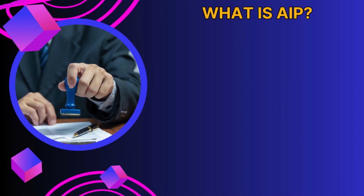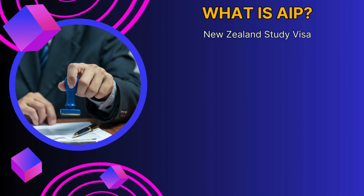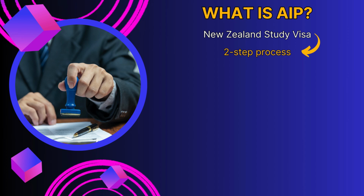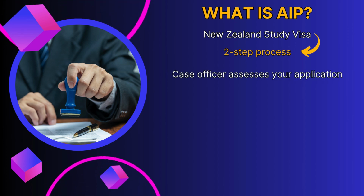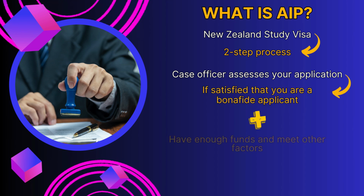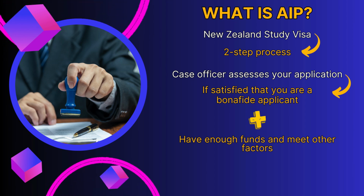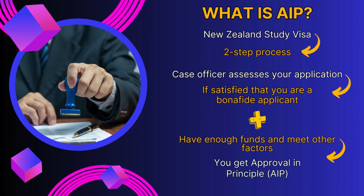AIP stands for Approval in Principle. If the students apply for their study in New Zealand visa application, then it is a two-step process. First, the case officer assesses your application, and if everything is okay, the case officer is satisfied that you are a bona fide applicant and you have enough funds to support your study in New Zealand as well as cost of living and all other factors, then you get AIP, that is Approval in Principle.